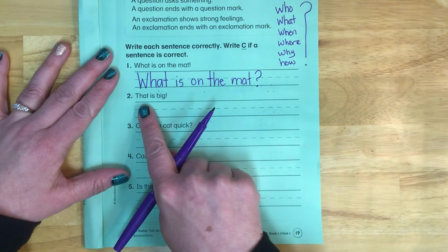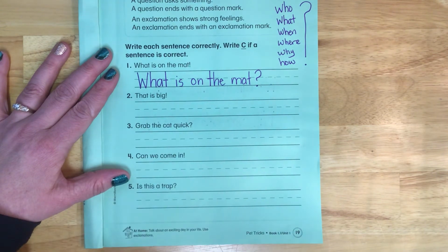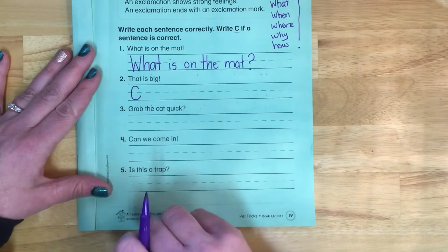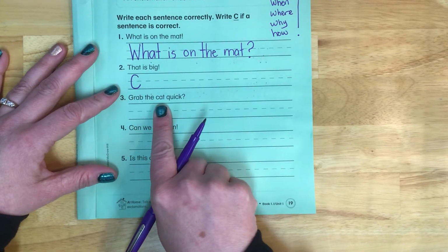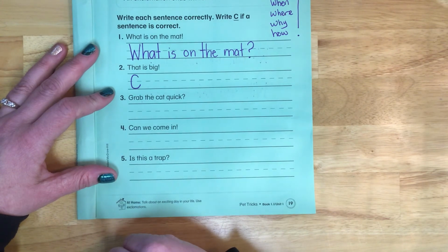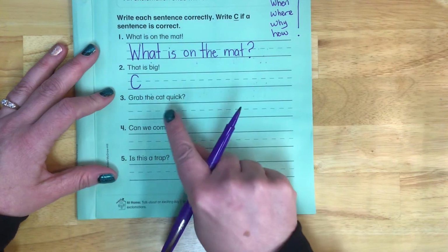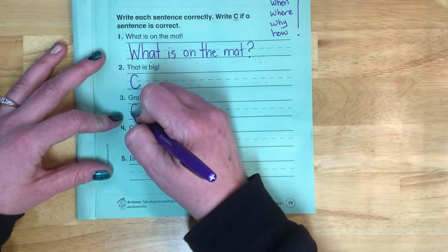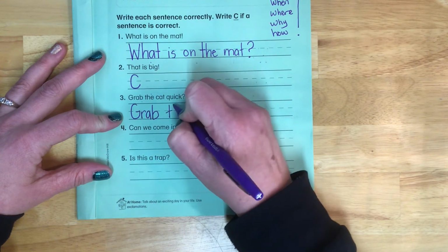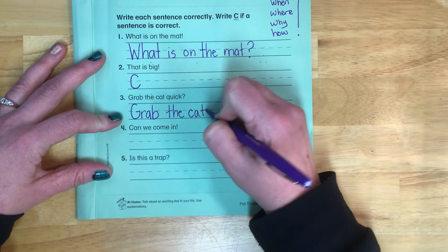All right, number 2 says, that is big. Is that correct? Raise your hand if you can tell me if we need to change it or if we just write a C because it is correct. Yeah, that one is correct. So we're just going to write a C right there. That is big. Number 3 says, grab the cat quick, with a question mark there. Raise your hand if you can tell me, is this correct or incorrect? Thank you. This is incorrect. We need to put the exclamation mark there. So we're going to say, grab the cat quick!